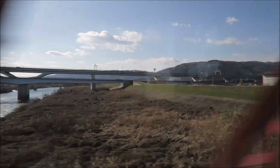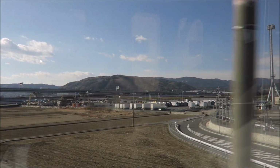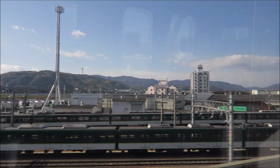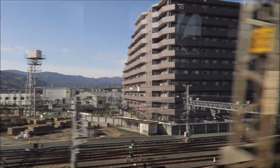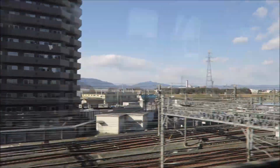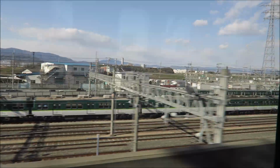The train ride from the Kansai airport to anywhere in Osaka was probably the longest train ride I had, so just be forewarned. I got a lot of footage of the countryside and the trains you can see here and the buildings. It just went on forever and there was so much to look at. I honestly just stared out the window for an hour, it felt like. Maybe longer, I don't know. It was a long train ride though.